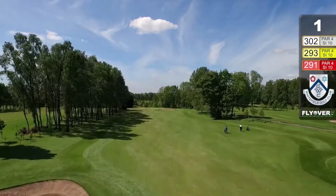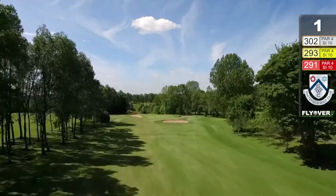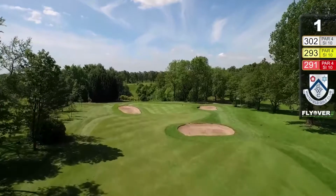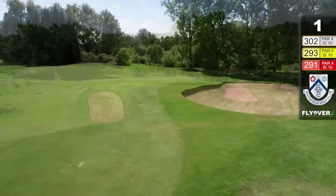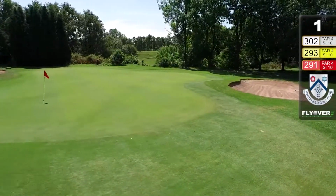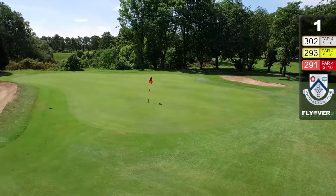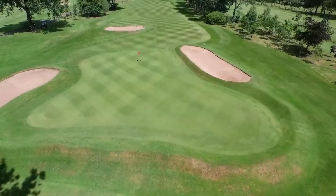Good drivers will go through here, leaving you just a pitch to the green. The big boys, the young bucks, will try and drive the green, but mind that bunker on the right. You'll notice as we go round the course, there aren't many deep, deep bunkers. Fairly generous greens with a little bit of roll in, nice quality sand, framed nicely by the trees.